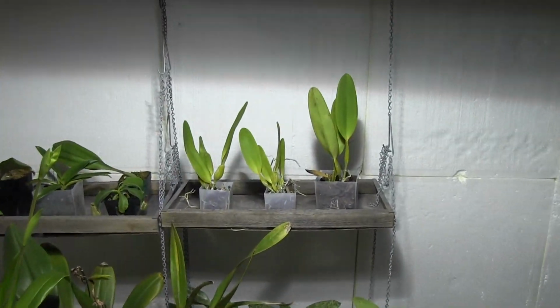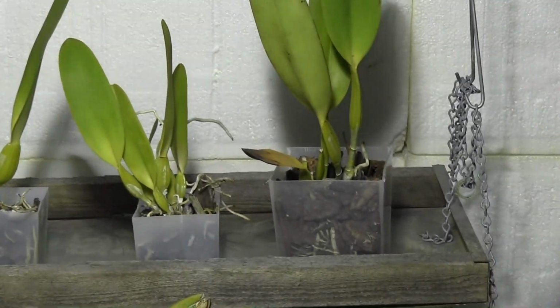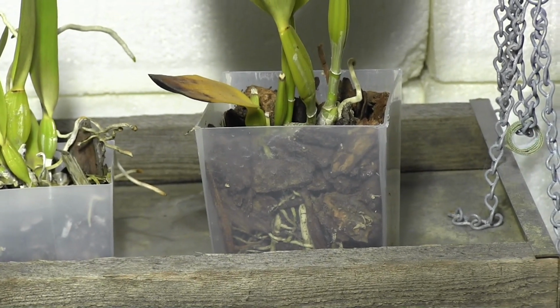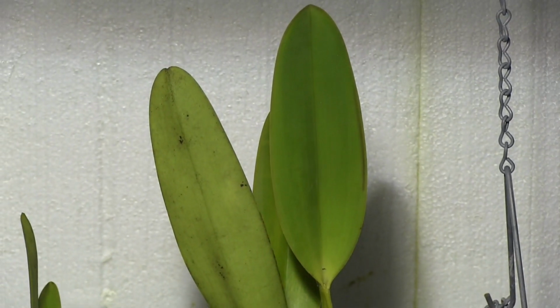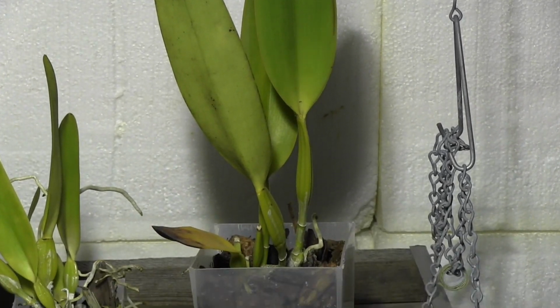And then here are the big ones. These are the 3 seedlings that are the largest, and this one down here is actually losing a leaf. I repotted this one recently. I took it out of the round pot and put it into one of the square air cone pots with some new medium. So I'm really hoping that this one, fingers crossed, will put out a blooming growth this year.